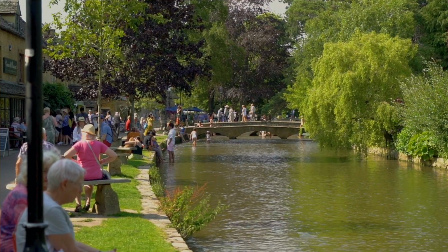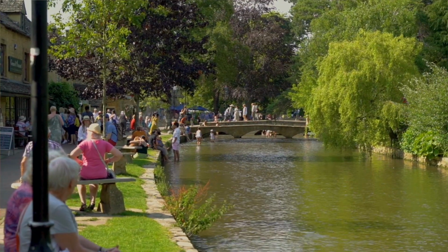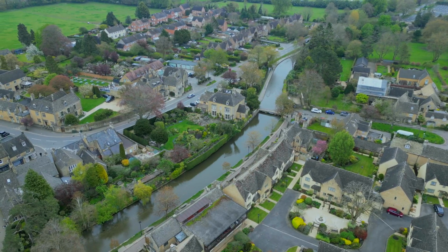You can explore quaint villages like Bourton-on-the-Water, often referred to as the Venice of the Cotswolds, and the medieval town of Cirencester. Rich in history and cultural heritage, the Cotswolds provide a perfect escape under the quintessential English countryside charm.